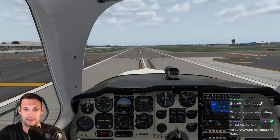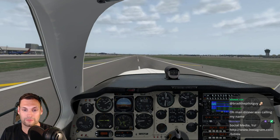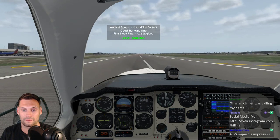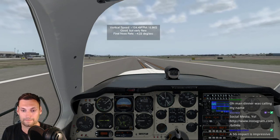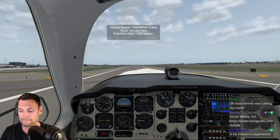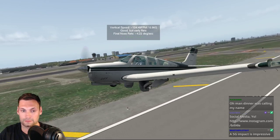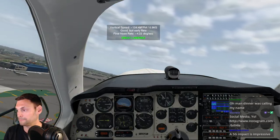Bonanza 143 Victor Bravo, make straight in, runway 25, clear to land, wind 130 at 3. Straight in for runway 25, clear to land, 143 Victor Bravo. 143 Victor Bravo, this will be a right turn off.